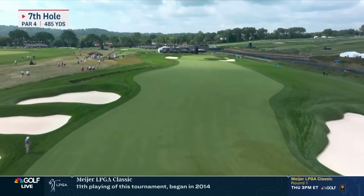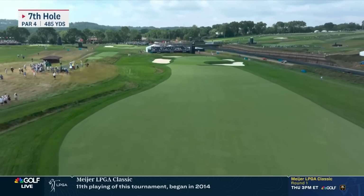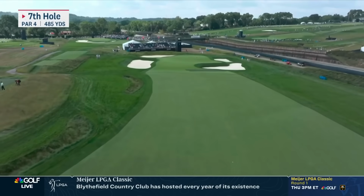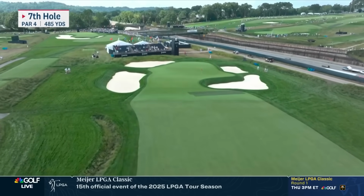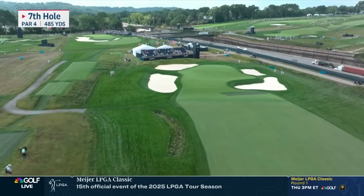Look how narrow it gets right here between the right-hand bunker and the left-hand bunkers. Get the ball in the fairway no matter what you have to do. I think even if you sacrifice some distance at 7 to get it in the fairway, you're going to be much better off because you'll be laying up from the rough. There you can see the green here. A lot going on with this green. But to me, the most important shot at number 7 is the tee shot.